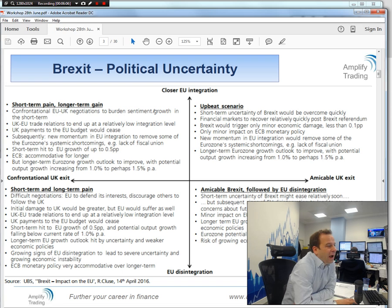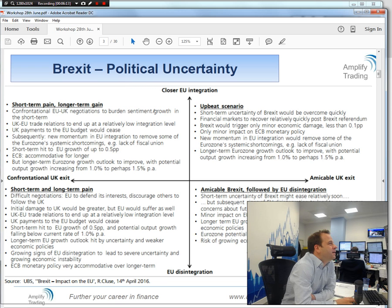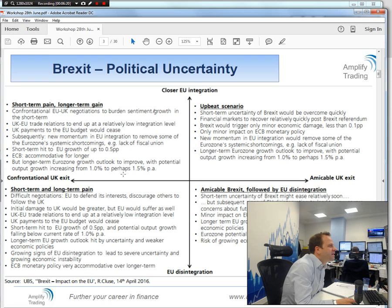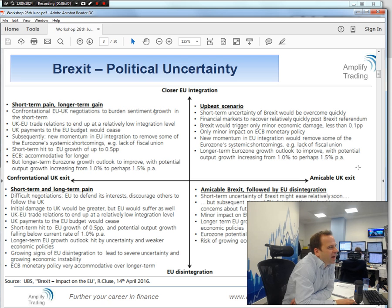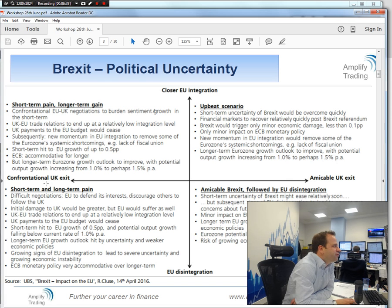I mean, either outcome is certainly possible. It's just a question of where the political scene shifts. And I think this graphic here puts that in quite a decent set of potential moves. So on the x-axis here, you've got the exit. That's the Brexit, the UK leaving the EU. And how does that process go? Is it an amicable exit? That's on the right-hand side. Or is it a confrontational, fractious, ugly exit? That's on the left.